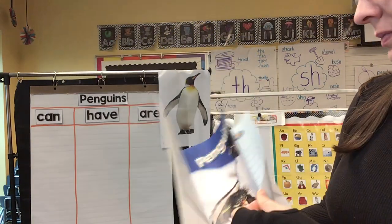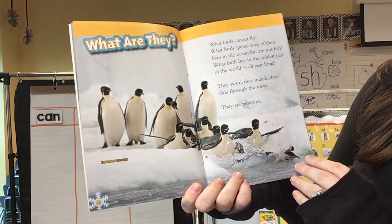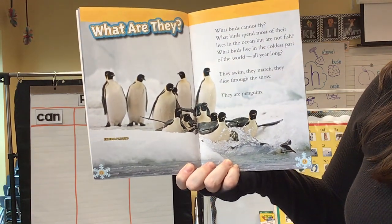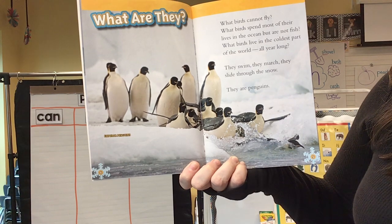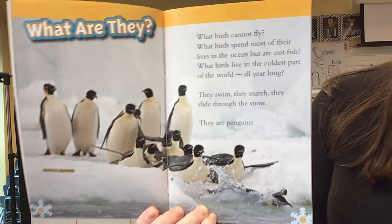Penguins. What are they? What birds cannot fly? What birds spend most of their lives in the ocean but are not fish? What birds live in the coldest part of the world all year long? They swim, they march, they slide through the snow. They are penguins.